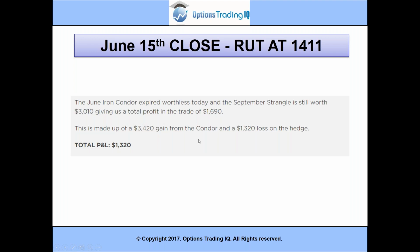You'll see on the next chart, the Russell ended up being pretty flat over the course of the trade, so the hedge didn't do us much good. If we didn't have the hedge, we would have actually made $3,500 on the Condor. I think that's meant to be $2,500, sorry. $2,500 gain on the Condor and a $13.20 loss on the hedge. We don't mind that we lost a little bit of money on the hedge because it was giving us that protection.